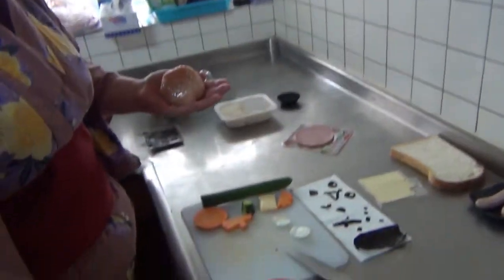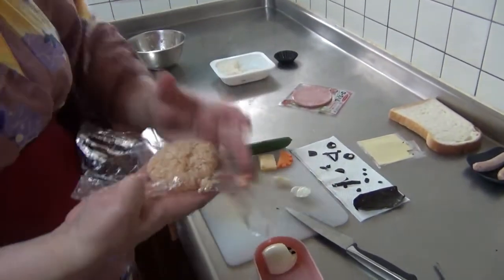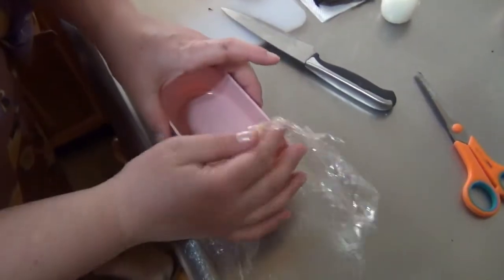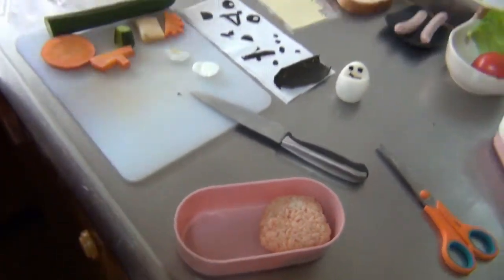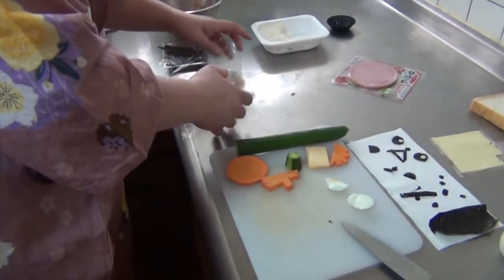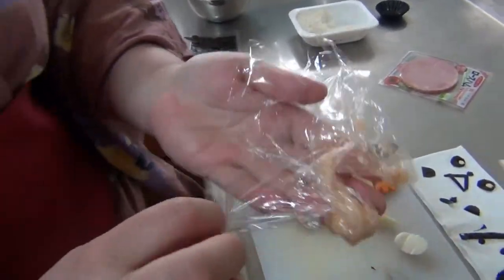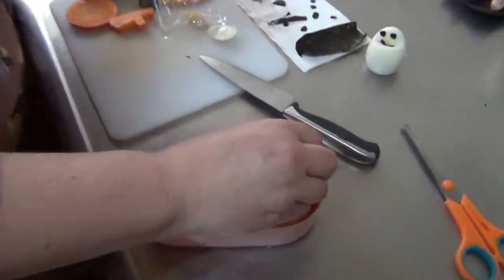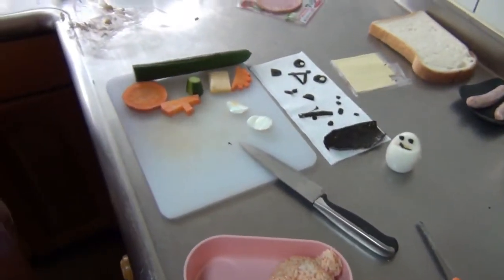So you take your bento box with your little egg in it, and you put your rice ball in there. Okay? So it's in there like that. But now we need to make the rest of the rice and make some ears and a little nose. So just take a little bit and make another little round shape. And this little ball shape you're going to put up the top because it's going to be little ears. And again, do the same with the rest of the rice.